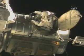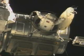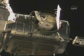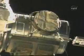And then at the end of a great EVA, as again I said, Danny did an absolutely stupendous job today. Even though it was his first EVA, he was a pro at it. We were able to finish up a little bit early, and it was a great day for a spacewalk.